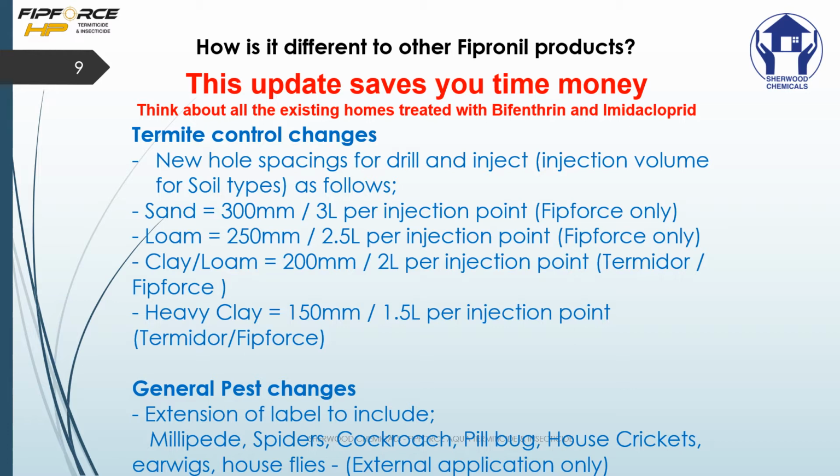So, termite control changes. The new hole spacings for drill and inject. Injection volumes for soil types are as follows. Sand equals 300 millimeters and 3 liters per injection point. Loam, 250 millimeters, 2.5 liters per injection point. Clay loam, 200 millimeters and 2 liters per injection point.